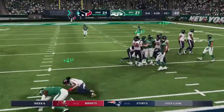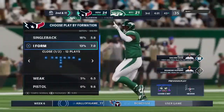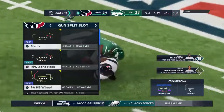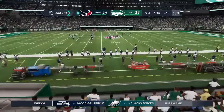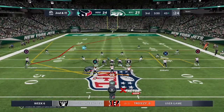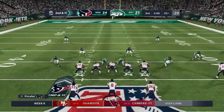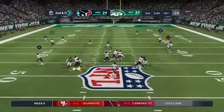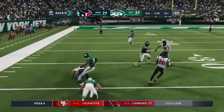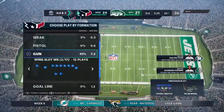Cook, and maybe a measure of revenge there. He's had his way in this one, but this time they get him behind the line. Officially, it's a 1-yard loss. That's going to bring up 2nd and 11 at the 43-yard line. On 2nd and 11 now, Jones. Firing quickly here, and that's complete. Jones pass. They'll get 9 there as that sets him up better for 3rd down.